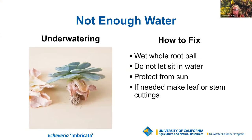The appearance of the leaves is really the best way to tell if a succulent is being over or underwatered. An underwatered plant will have wrinkly, shriveled up leaves, as you can see here, and they'll also tend to dry from the bottom of the plant up. Obviously, the more severe the lack of water, the droopier the plant will look. The leaves might even look like they're deflated and won't feel firm to the touch.